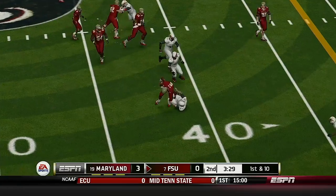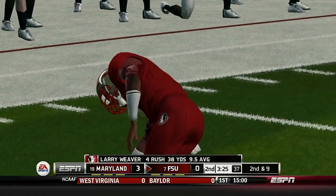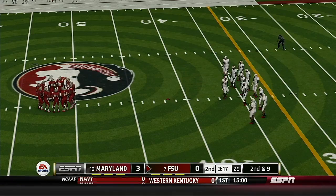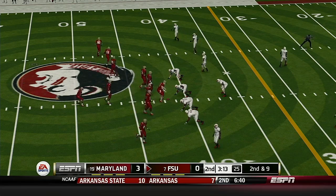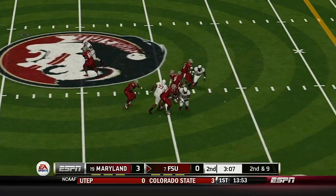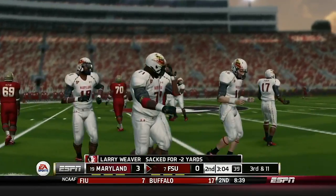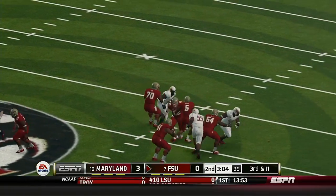He's scrambling. And down he goes at the 42. No gain. That brings up second and 9. He's going to try and scramble, and he's going to be sacked. This quarterback has to do a better job of avoiding the rush, because sacks can be real drive killers.